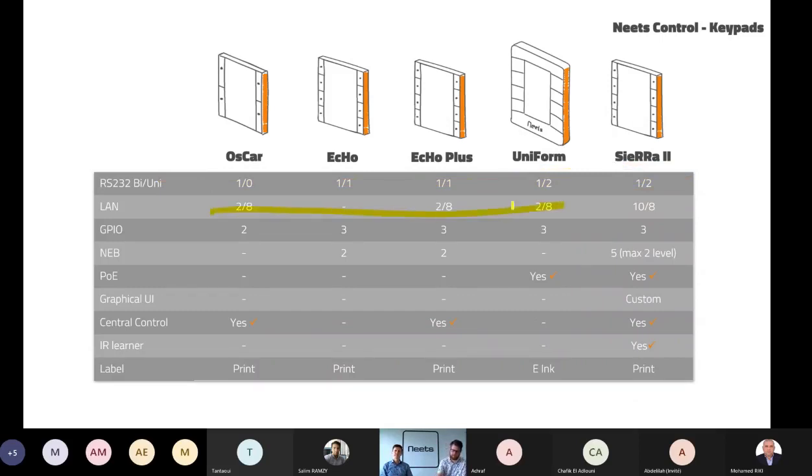In terms of network control, you can see that the Oscar, Echo Plus, and Uniform can control 2 devices, and the Sierra 2 can control 10 devices. The /8 means it needs extension units, so you can actually extend our control system with other Neets products, such as other controllers, switching relays operated on network, and our amplifiers. Then we have the GPIO, we have PoE control, a PoE powering on the Uniform and the Sierra. If you have a UI, you can do that on the Sierra 2. And we have infrared learning.